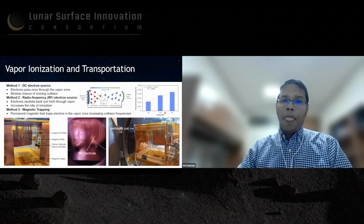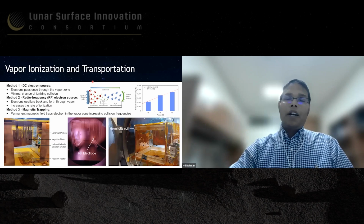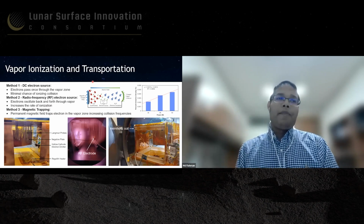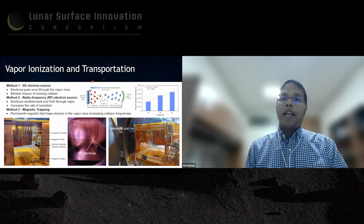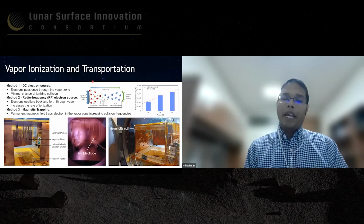Once we create the sublimation, our next job is to demonstrate the vapor ionization, and then transport it to the cold plate. So we are implementing 3 different mechanisms here.